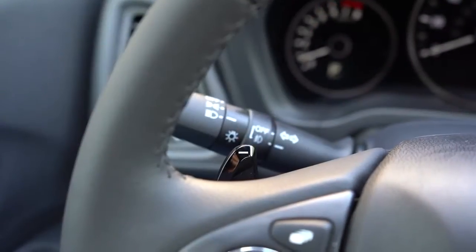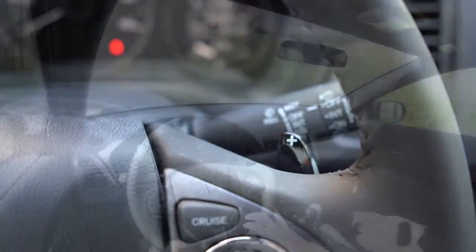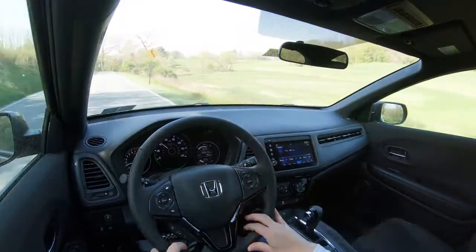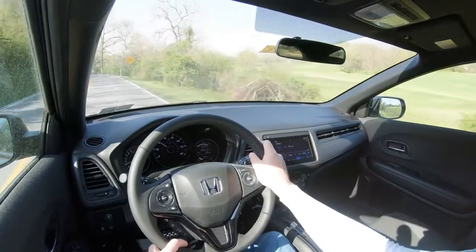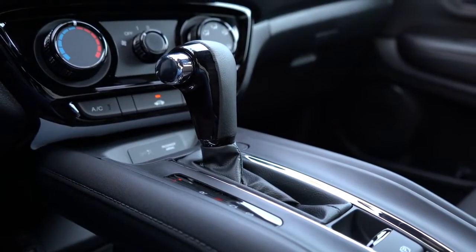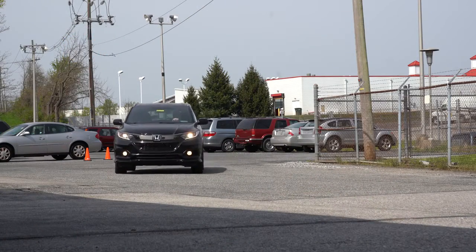Before we do any kind of paddle shifter test or acceleration test in the HR-V, I want to mention there are of course some drive modes that come standard on this one. Of course, you have normal, which is what it naturally defaults to. There is sport, which is where you just slide the shifter all the way to the back. That is how you're going to put it in sport. And there is also a green Econ button located by the driver's left knee. That is the third driving mode.